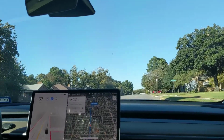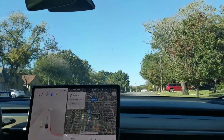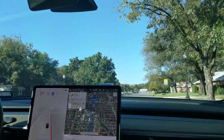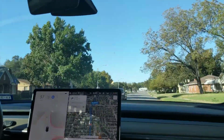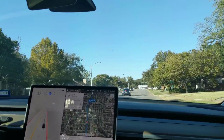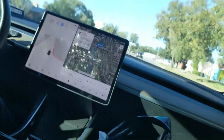Fix my camera again. Sorry about that. I don't have a good mount for my camera. It's literally just sitting on the chair. So I'm just letting it drive on its own. And don't do anything stupid, car.